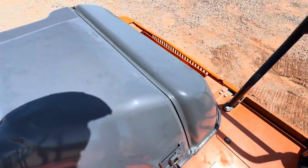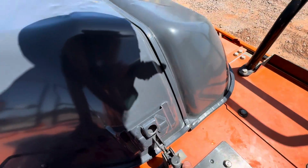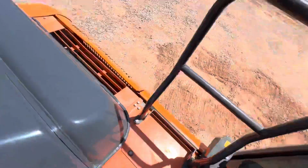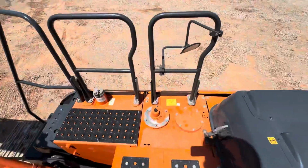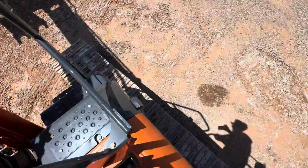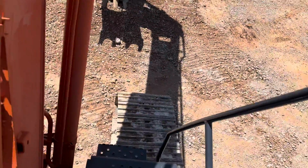Visible blow by. Camera guard right there. Camera on the back, and the other camera, as they're calling, is right here underneath that little cover. Make our way around.